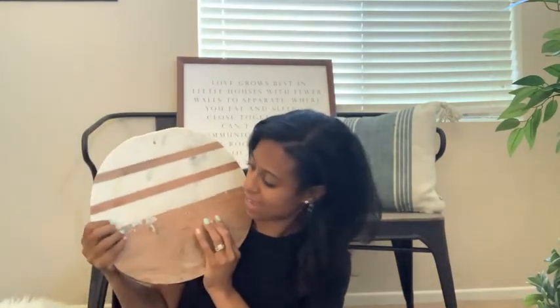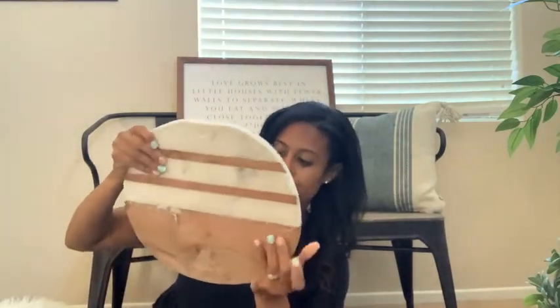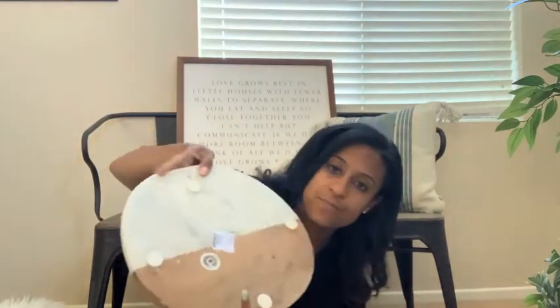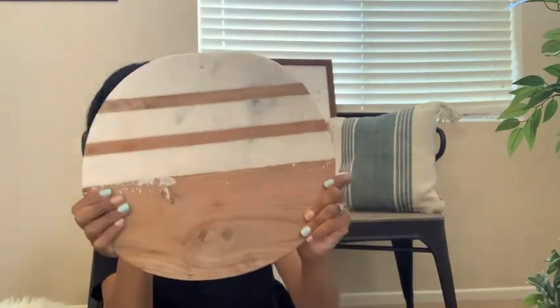So, and then this is kind of heavy. For $14, I picked up this tray and it is very rustic and I love it. And it is marble and wood, and it is just so stinking cute. I love the stripe pattern. And then this tray, I'm gonna have it out on display so everybody can see it. And I just love it.